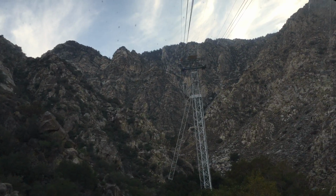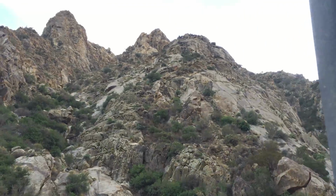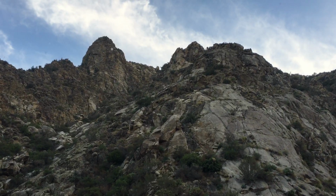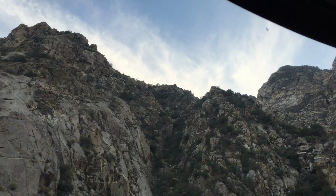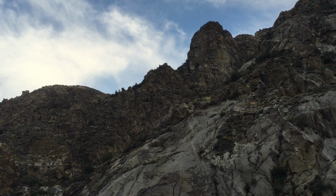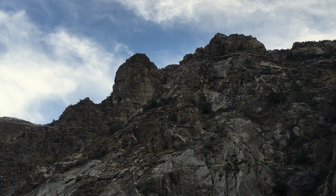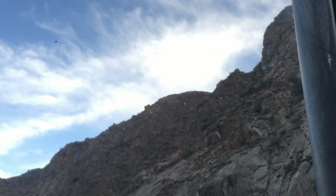We'll travel over 2.5 miles of cable. At the top, the temperature averages some 40 degrees cooler. The wildlife will change, and the trees, flowers, and shrubs will be different. We'll travel over 5 towers on our journey. The tallest is Tower 1 at 227 feet, much the same as a 21-story building. It's the only tower accessible by road. All other towers and the mountain station had to be constructed by transporting workers and the materials to the various sites by helicopter.